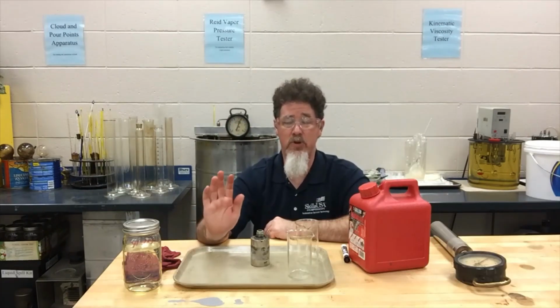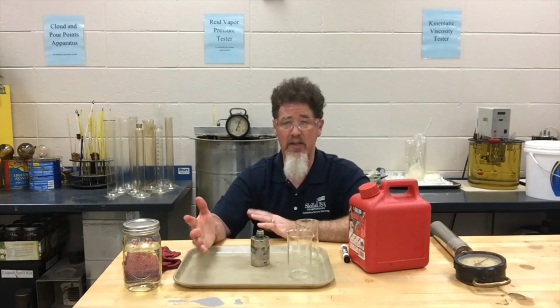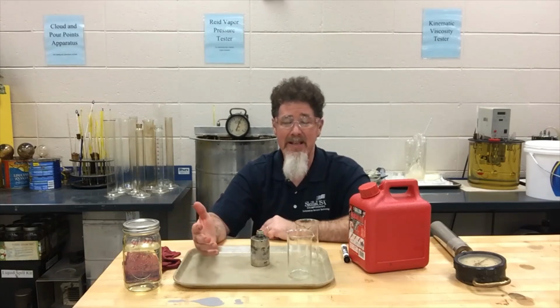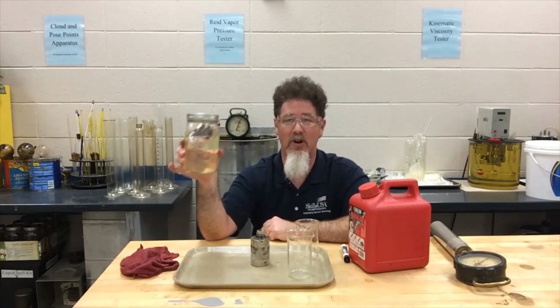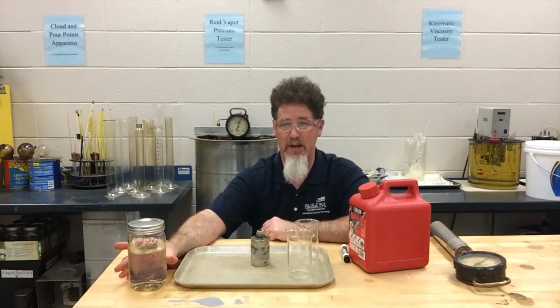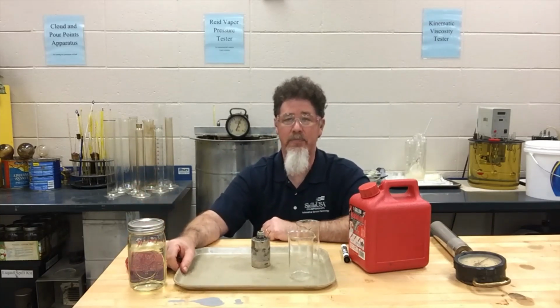Bottom line is protecting the vapors of your fuel. Keep it stored in a cool place, a dry place, out of the direct sunlight. I don't like to keep it in the basement or inside the house. Fuel is a very volatile hydrocarbon. Keep it outside in a shed, but the cooler the better. Definitely out of the sun. There's no doubt about it.